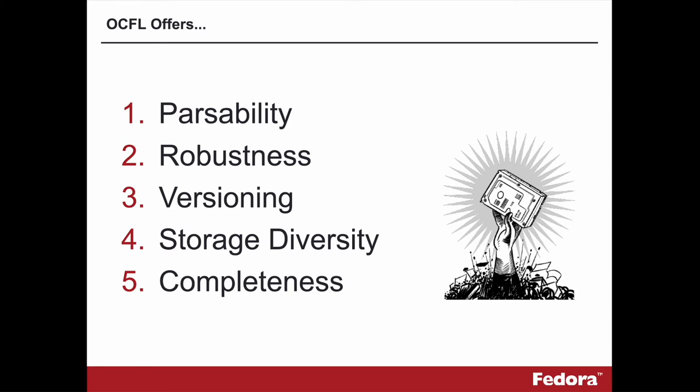So it means it's human and machine readable, and also it will survive long beyond the digital piece of hardware that it was originally created on, hence the hand reaching out of the rubble there. OCFL also provides robustness against errors, corruption, and migration between storage technologies by creating checksums of both content and the OCFL metadata.